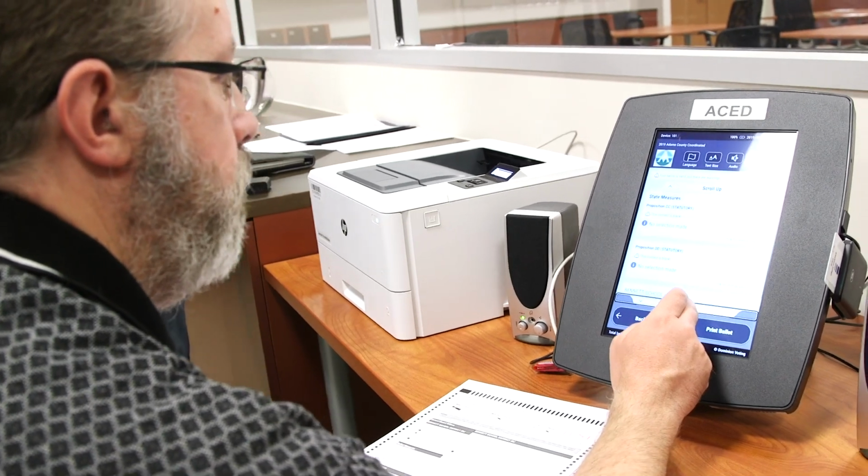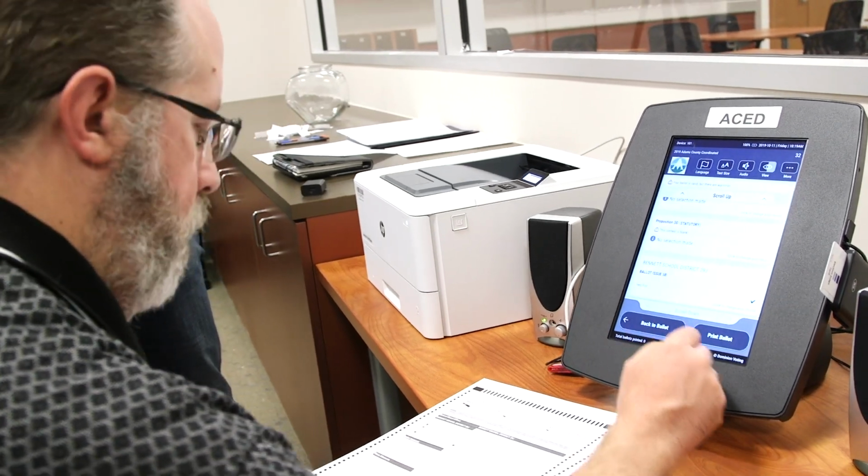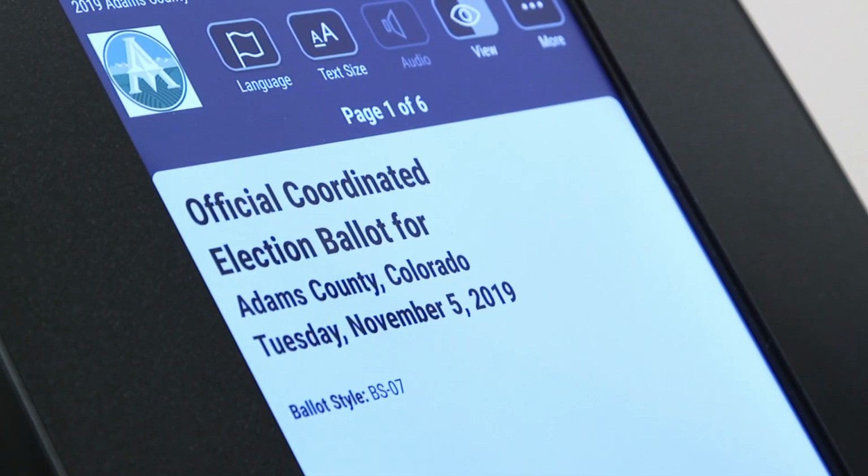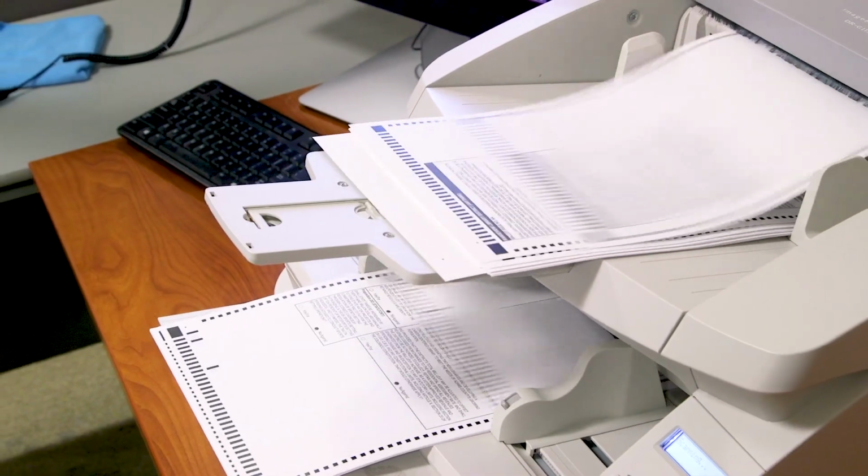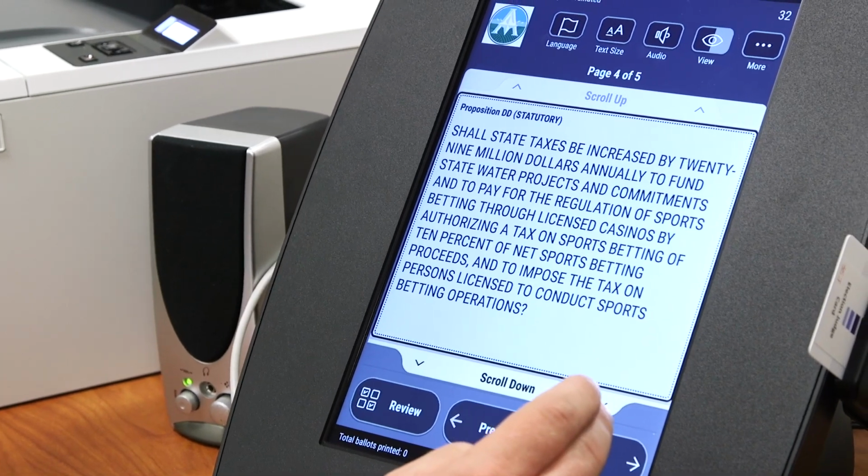During logic and accuracy testing, the Canvass board votes a series of test ballots on our ADA-accessible voting machines. Logic and accuracy testing assures that our elections equipment is running as it should be.